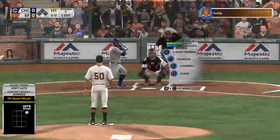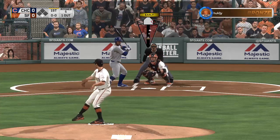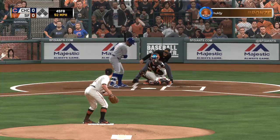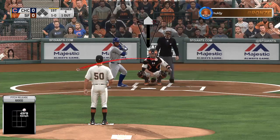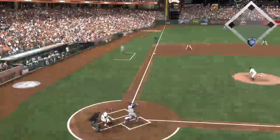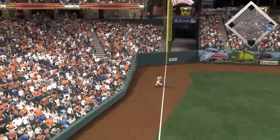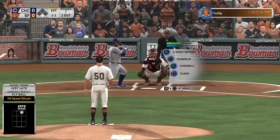Settling in now, Odubel Herrera, and he's looking to get it going. Off to a bit of a slow start this year. And a fastball just a bit up. A swing and a shot hit down the corner. And this will fall, but it's a foul ball.